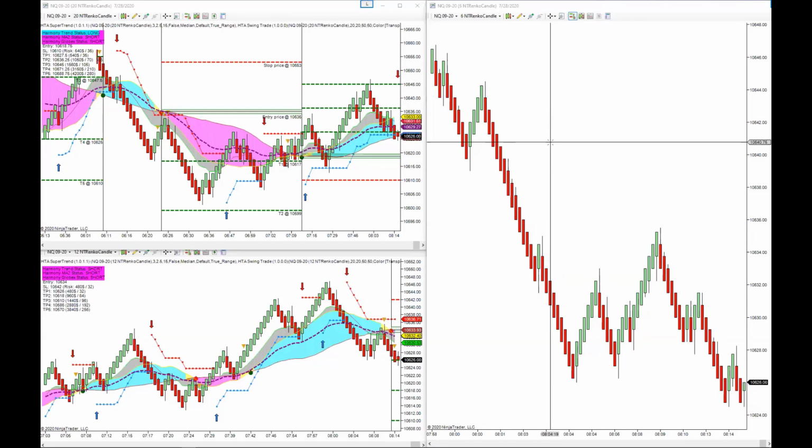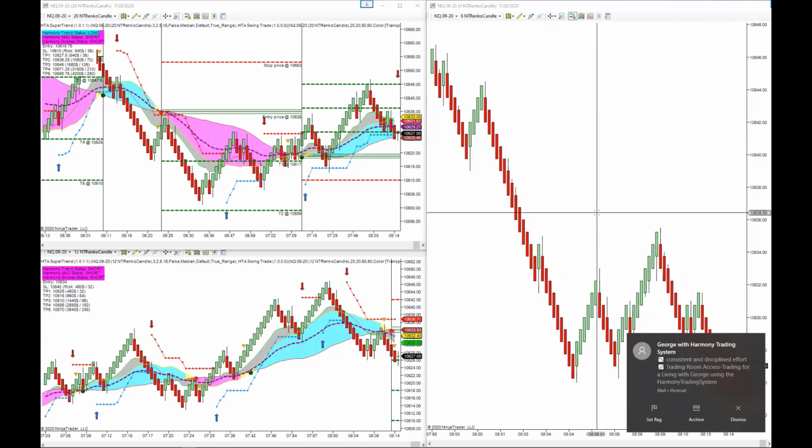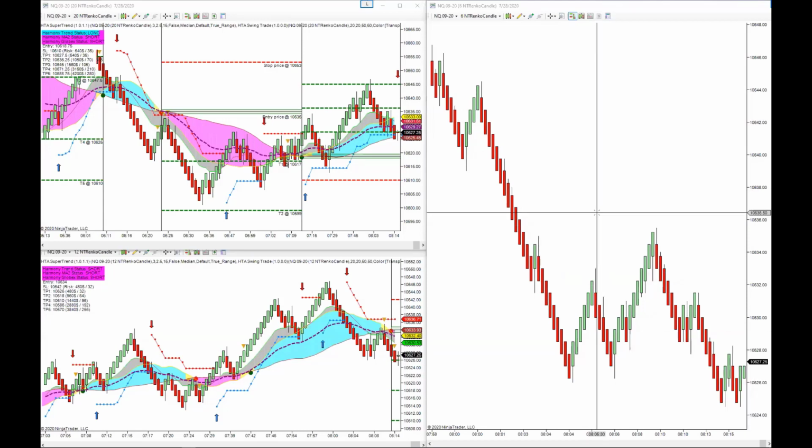What time do you get up in the morning to do this? The earlier the better, typically 5 o'clock Central time. And how long does this discipline take before you start trading? It takes probably about an hour and a half. So you're ready by the New York open, 8:30 Central, which is 9:30 your time, right? So about 2 to 2.5 hours in total.